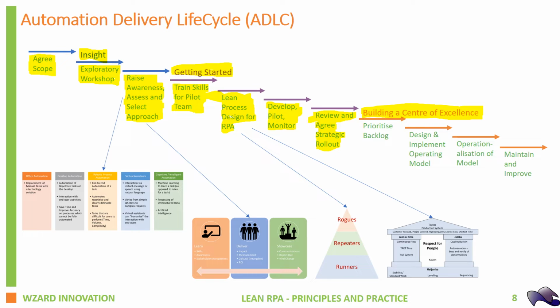You may actually pilot more than one process. Anywhere between 1 to 5 processes may be run as part of your pilot. But at the end of the pilot, you will review and start to take the lessons learned. What are the things that worked for you as an organisation, both in terms of the choice of technology and in terms of the processes selected, and in terms of the impact that was achieved. Here you can now take the pilot and refine your long-term strategy based on real lessons that work for your organization.